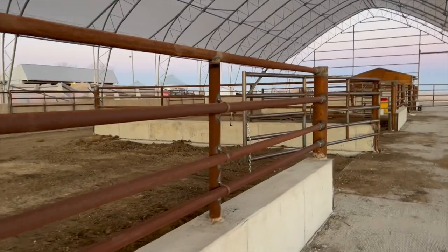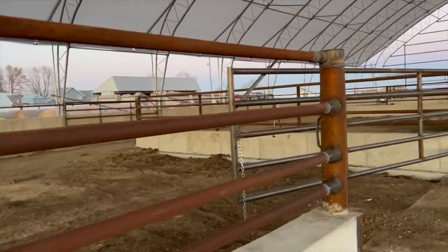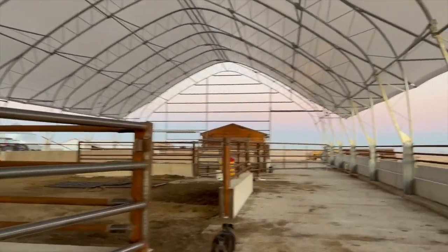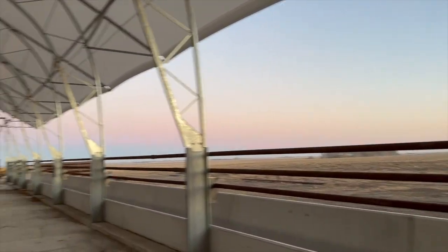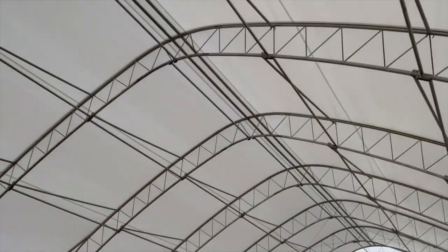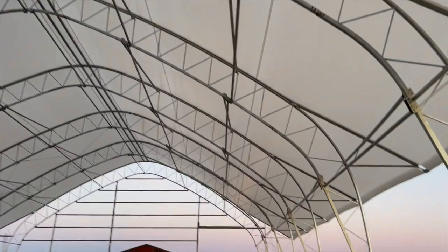All the way down, same thing in every single pen. But put the curtain up, and then you can close her up tight during the lovely winter. This side doesn't shut at all, but it gives you airflow. All kinds of fun stuff. There's all your rafters up top. It's like a giant jungle gym up there if you really want to have fun.